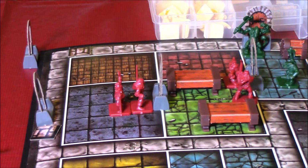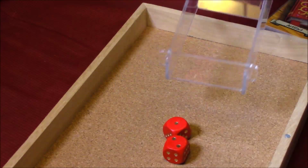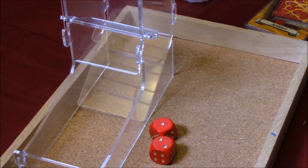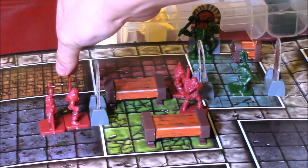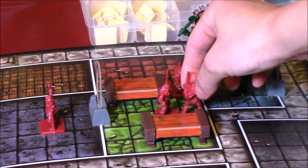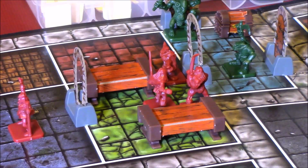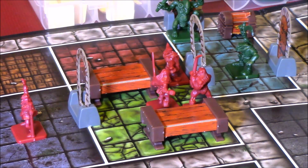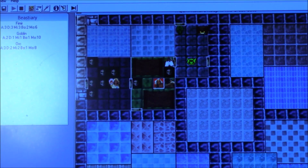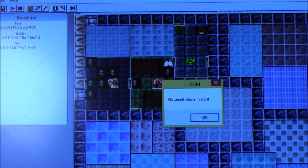Next, we have the elf, and he's behind the doorway, so he's going to do some movement to catch up. And he got a 3. Not very helpful, but let's see how far we can get. With the 3, he's going to go 1, 2, 3, standing behind the barbarian. For the elf's action, he is actually going to search for secret doors. No secret doors in sight, so nothing happens.